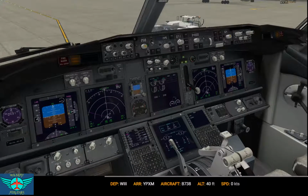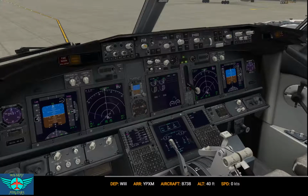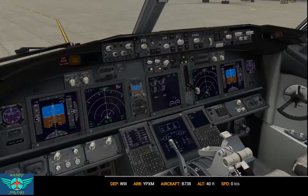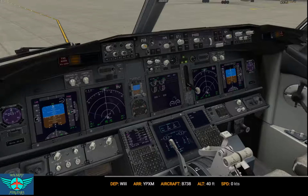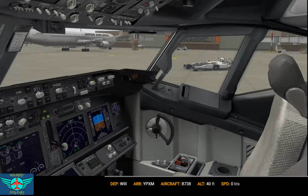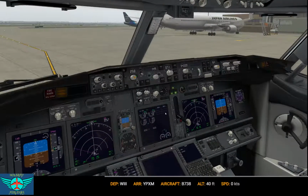We'll go ahead and do our flight control check. Full left, full right, full forward, full back, left rudder, and right rudder. Complete. Oh, she's sitting behind the pillar there. Pin's been removed. We'll go ahead and turn off the lower display. We don't need it right now.